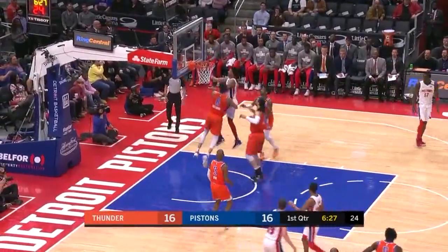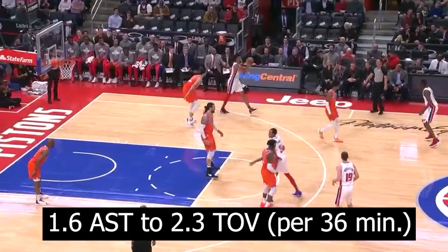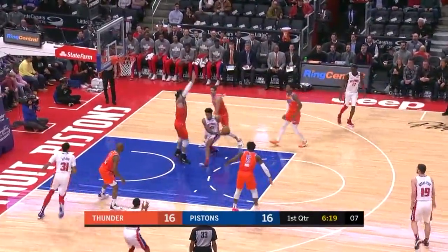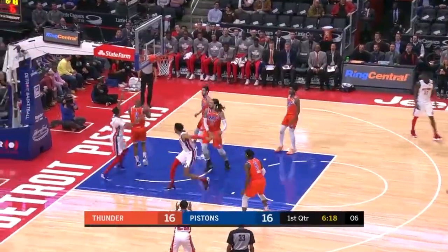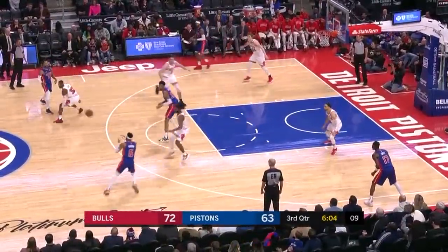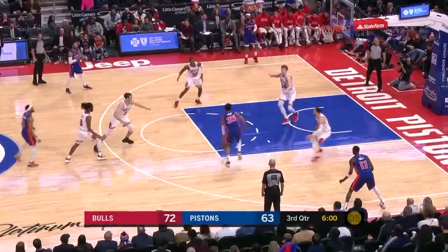The one negative is he's a subpar passer, and he had a negative assist-to-turnover ratio this past season. And here on the roll, he doesn't recognize the correct pass is to the open shooter as he misreads Paul and forces it inside. I wouldn't call him a bad passer as he has some feel for the game, but right now he can make very simple reads and not much else.